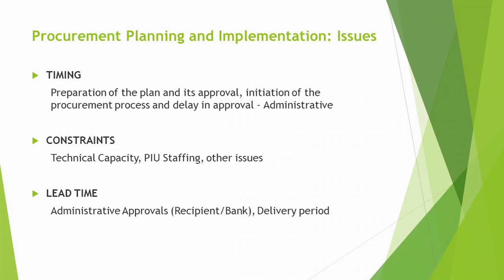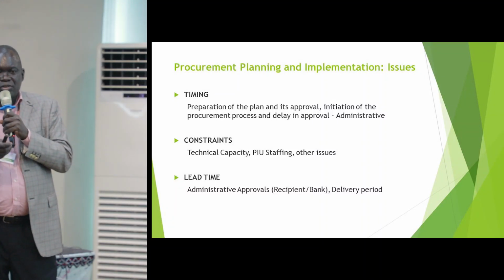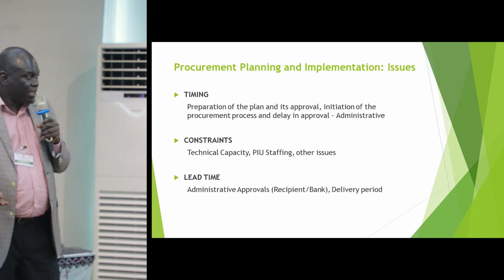The bank on the other side, of course, finances and supervises the process. I think we have done our part. We signed the financing agreement. So we are now going to supervise the implementation. You, the recipients, you are responsible for the project implementation. And again, like I said, the implementation is about really procurement, getting in the goods and services which are required for implementation of the various activities.